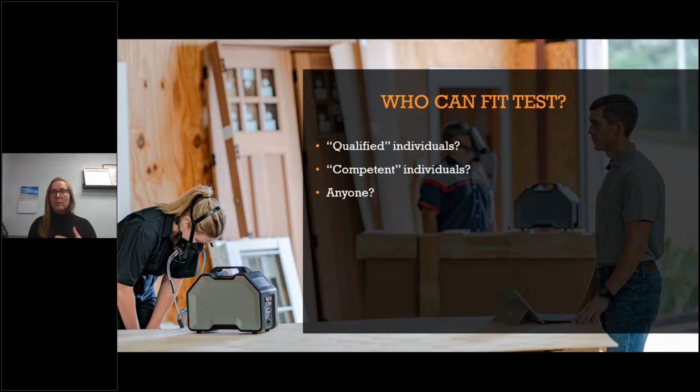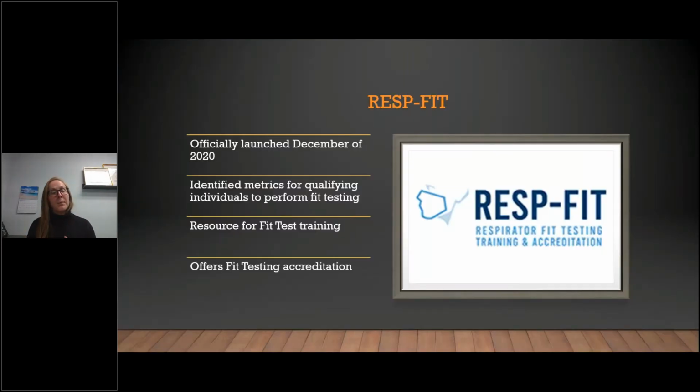Locally, we have education research centers that offer those sorts of classes that are open for really anyone. You can do it as a company. In Australia, though, you guys are very lucky to have RestFit, which was officially launched in December of 2020.